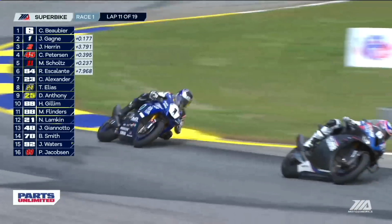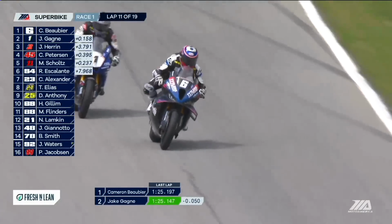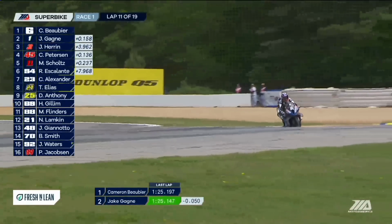The battle up front between Cameron Bobier and Jake Gagne. And it does seem, Jason, looking at those lap times, that Gagne's he's cool right now to hang out. You see a little bit of movement at the end of that acceleration run on the back of that BMW.